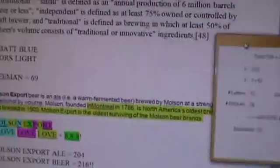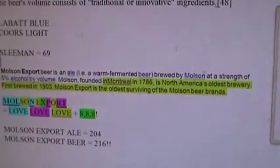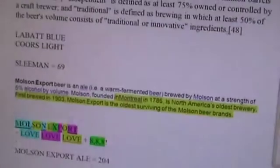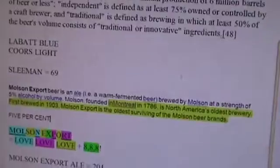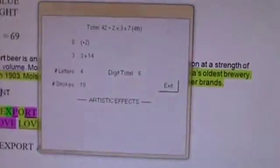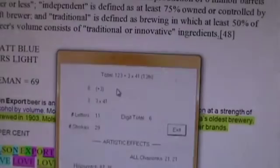So Molson Export is an ale. Ale divides by 3. Beer divides by 3, brewed by Molson. 5% when you speak it out of your mouth divides by 3. 5%, every portion divides by 3 in 3 portions, 3 syllables. In fact, 5 equals cent, and per is 3 points less. It's too obvious, so 5% equals 1, 2, 3.